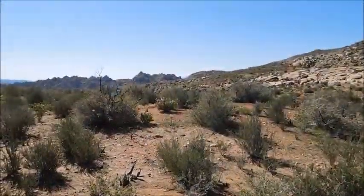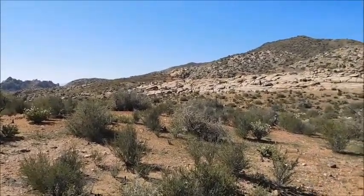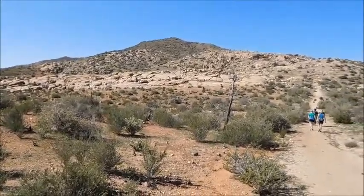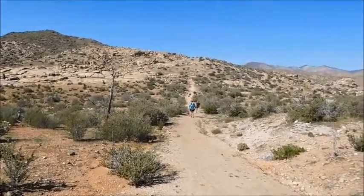Well, we've hiked up a ways and we're up on a bit of a rise here. We have some interesting rock formations. All these rocks in the background are all nice and smooth. We'll be hiking up through them shortly. And our trusty hikers are on their way.